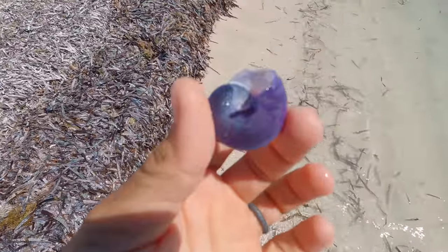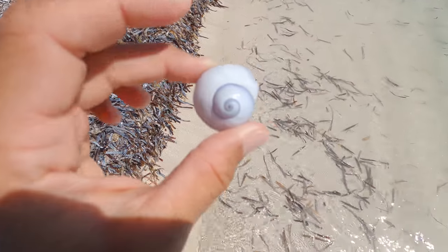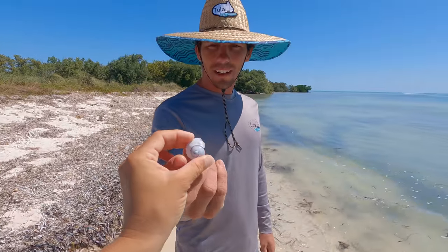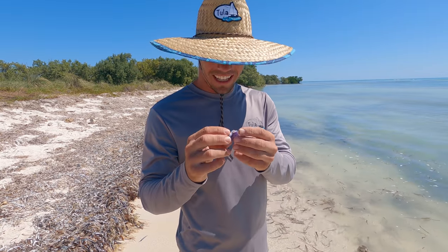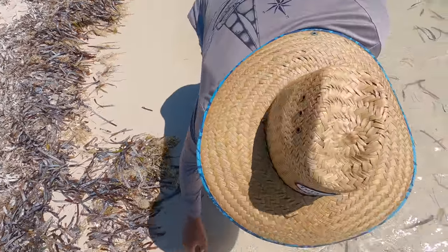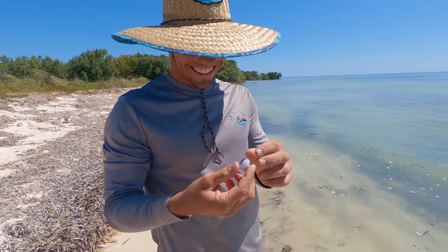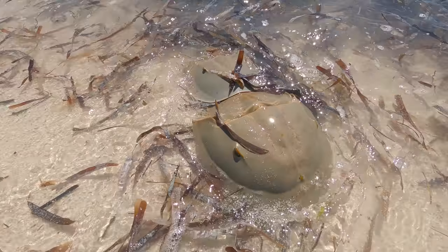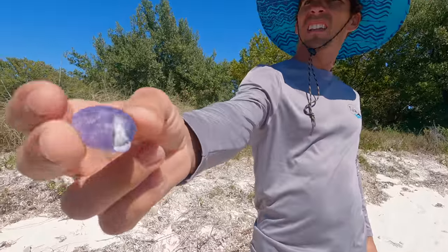Look what I just found. It's literally purple. That thing's crazy. Whoa, look at that. I've never seen one like that. It's delicate. That's nuts. Wow, they're so purple.